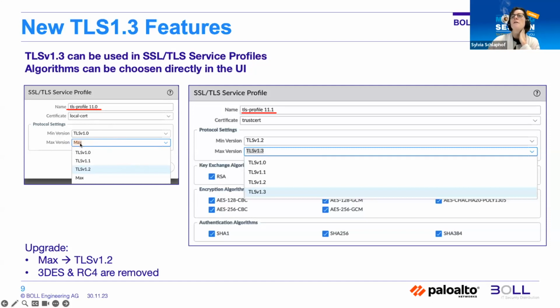So what is going to change if you upgrade? The TLS version, which might be configured to maximum version max, will be upgraded to version 1.2 with 11.1. So if you have already configured service profiles with the max version chosen, that will be upgraded to 1.2 in the new version after the upgrade.